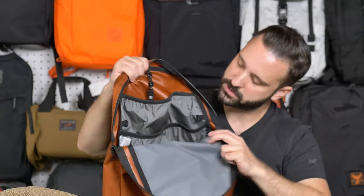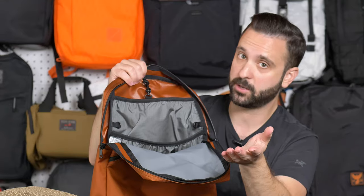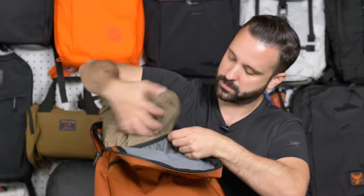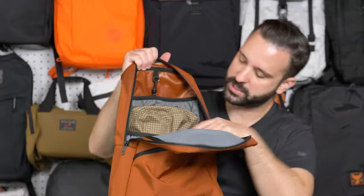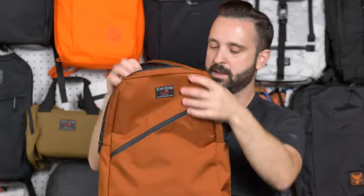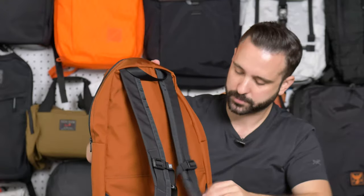You'll see that there are these two sleeves on the back wall, and these are here to provide you with back panel padding. So if you have these cubes, or just a jacket, a layer, anything, you can put them in these sleeves on the back panel and even double up on the top here, and that'll protect your back from anything you have in the bag, whether it's a camera or anything else that might poke you or is not particularly comfortable.